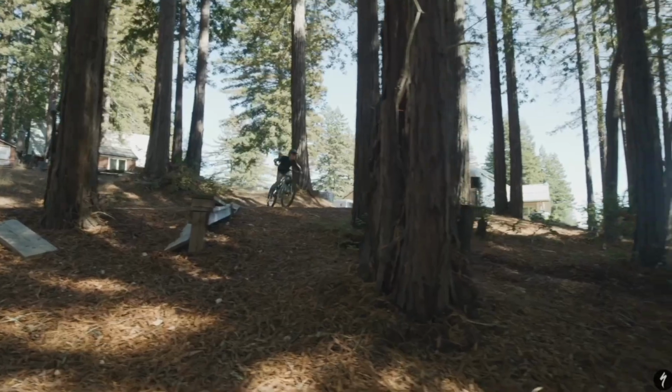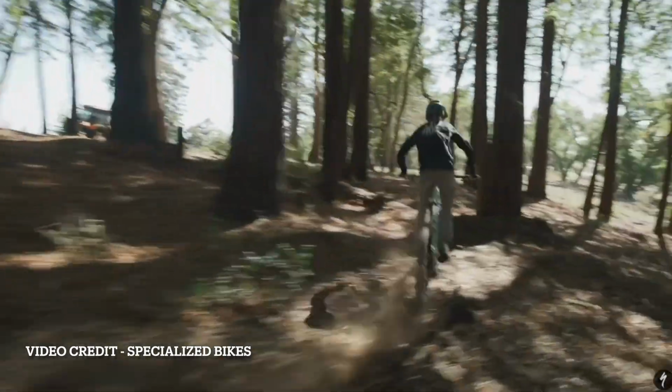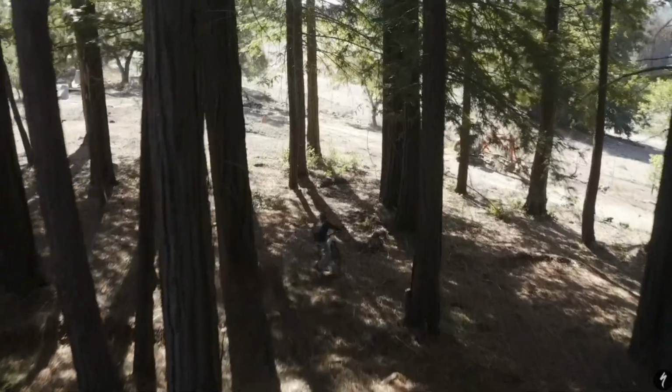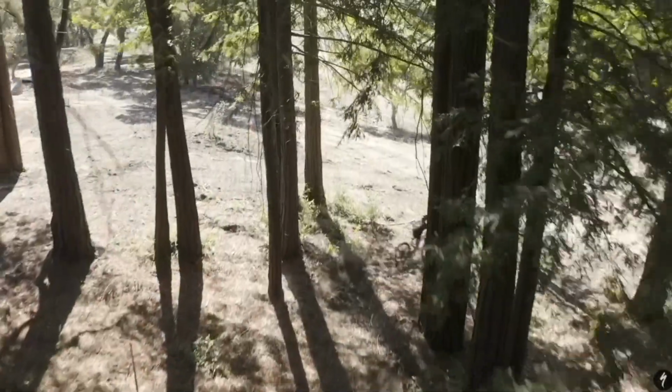As a whole, the Status 140 is an amazing price for the spec if you want an aggressive trail bike. With its slack front end and short chainstays, this bike looks like an absolute hoot to ride.